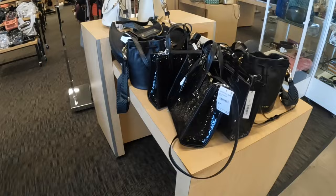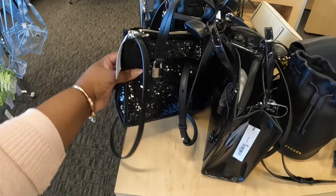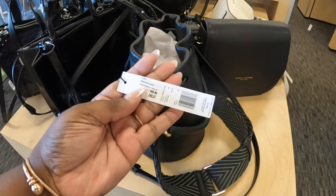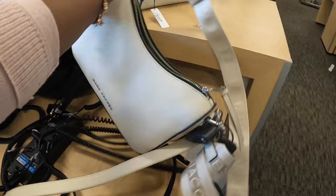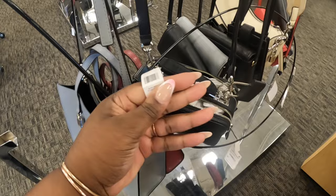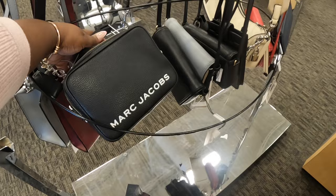This is 160. What are these? Okay, Marc Jacobs. This one is 250. Also this one. They also have it in a cream. We're gonna finish looking at these Marc Jacobs, and I'm gonna go back to that back table. They have some more Steve Maddens. This one is 200. These shapes right here are 100.